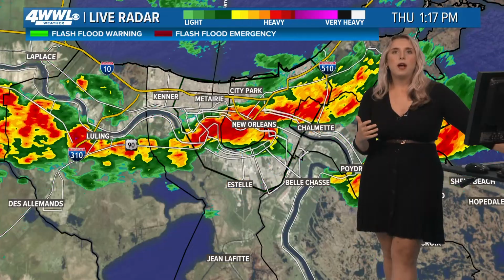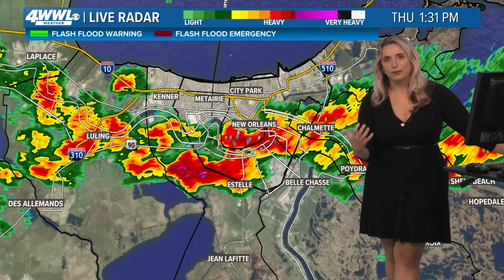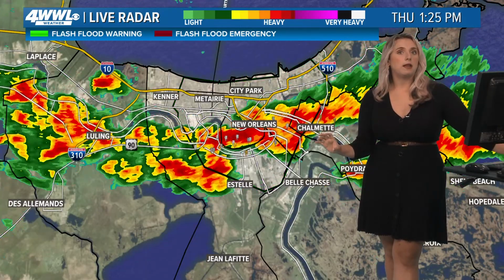But storms should be winding down by dinner time, and by dinner time tonight, the roads should be mostly good. However, we know how it goes. Sometimes it takes some time for the water to recede and catch up, so you may have a little bit of a nuisance drive home, but largely the rain should be done by this evening.